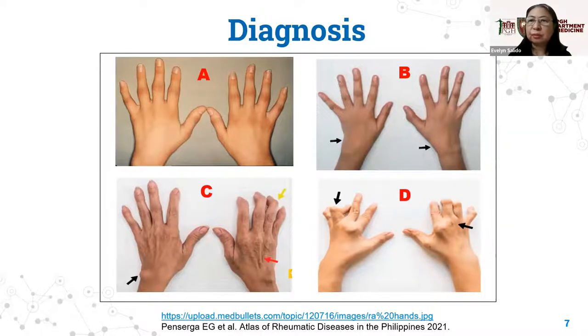So how do we diagnose rheumatoid arthritis? If you look at picture A and B, you might say, this looks a bit close to normal. But in picture A, we see some swelling of the proximal interphalangeal joints and also the metacarpophalangeal joints, or the MCP. The photo in B also highlights, if you look at the pointer, the swelling at the wrists. You might think that there doesn't seem to be much swelling in the fingers, but the swelling is more obvious at the wrists.